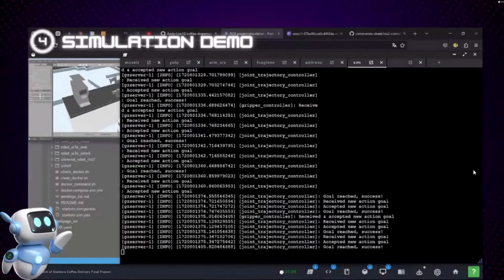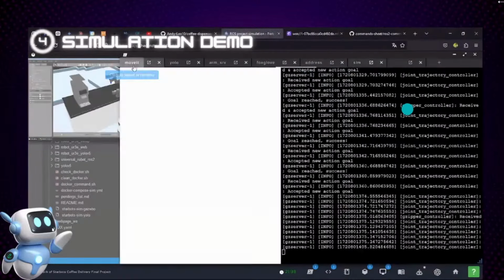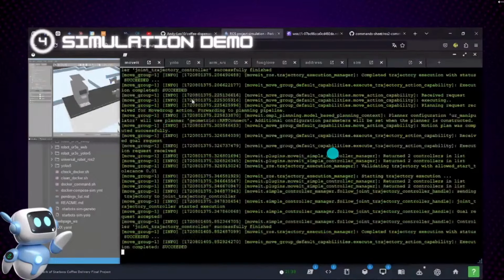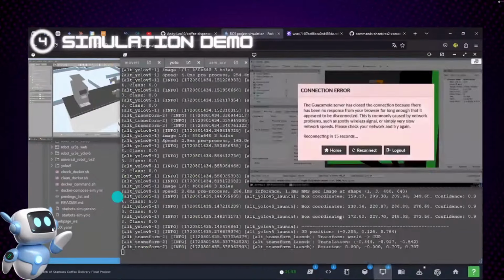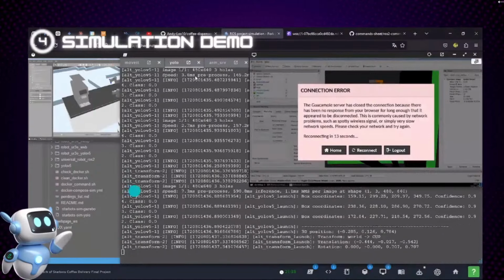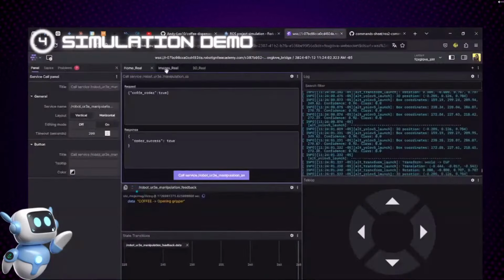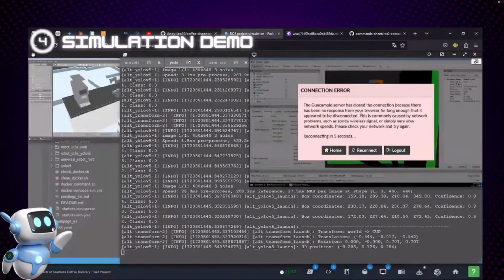Now I want to show you a simulation demonstration. Here you can see that the simulation is launched. Here is the MoveIt part launched. Here is the display, which is available, so it is working. This is the perception part that I launched. And here, remember that there are two nodes.